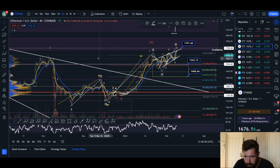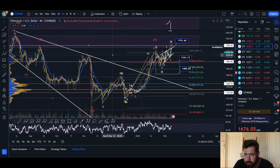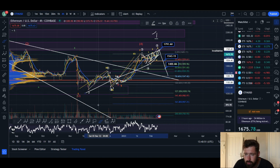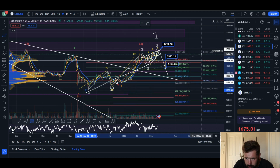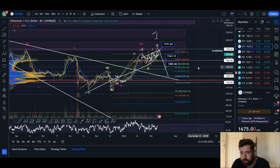But if we do complete that 5-wave move at about 1791 or at about 1755, then what we'd be looking for is a wave 2 pullback. So you push up in a wave 1, as you can see right here, and then you'd pull back in a wave 2. You'd look for a retracement. Grab my fib retracement here from the bottom to the top. Actually, it needs to go right here. In between the 0.5 at 1358 and the 0.786 at about 1187 for the price of ETH.